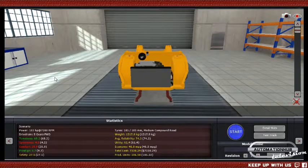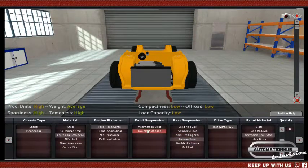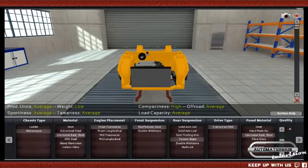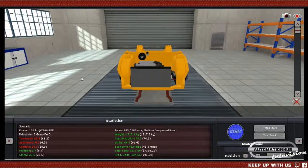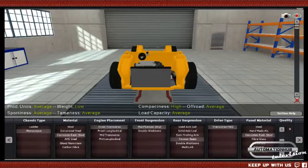Oh. Well, that didn't change the price at all. Not whatsoever. So... Oh! Apparently I didn't even change it. Wow, I'm stupid. Okay, now let's see what it does. Okay, another correction, I should change the suspension to semi-trailing arm. Okay, so we're slowly bringing down the price, and that actually increased everything except for tameness, sportiness and comfort. Well, it didn't really increase economy by anything, but utility has gone up a considerable amount.